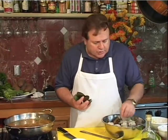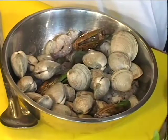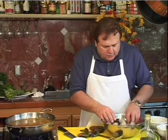And if they smell bad, these should smell just like the ocean, nice and clean and sweet. I mean, if they smell a little bit bad, throw them away. Don't even take a chance. Okay, so this is gonna be the one first. Now we're gonna add the coconut milk.